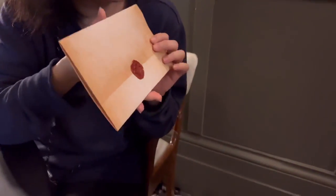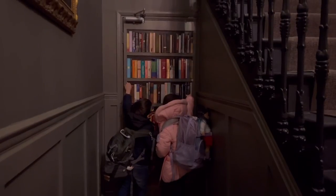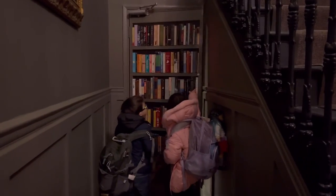This one is for you, it's a newsletter, you can read about it. It's the welcome letter from the hotel. It's general information. Okay. This one, you can open your room using this key. Okay. Listen, open. It's secret. Right?